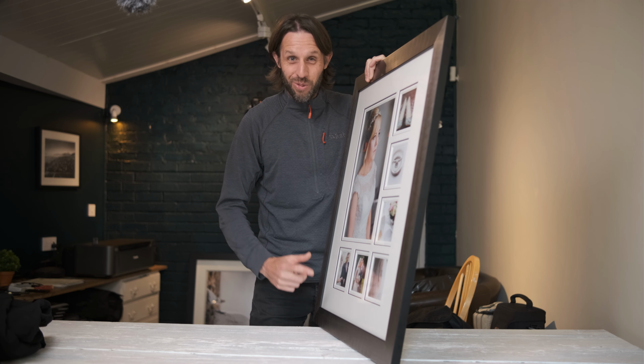So let's get to the first location, which is Docky Wood down in the Chiltern Hills. Fabulous location, and I've got my fingers crossed the bluebells are in full bloom.